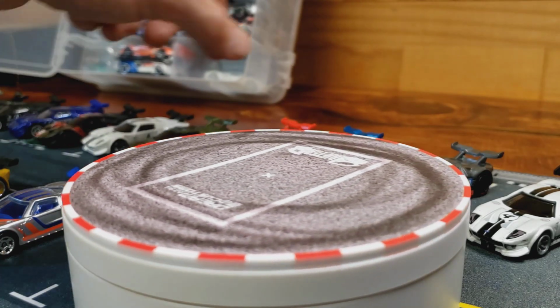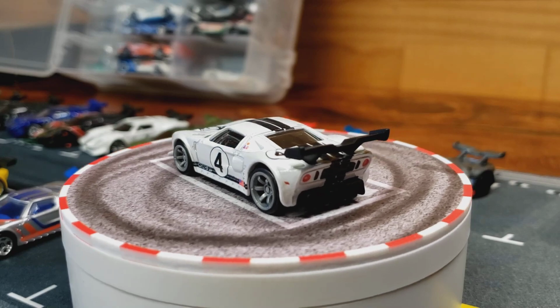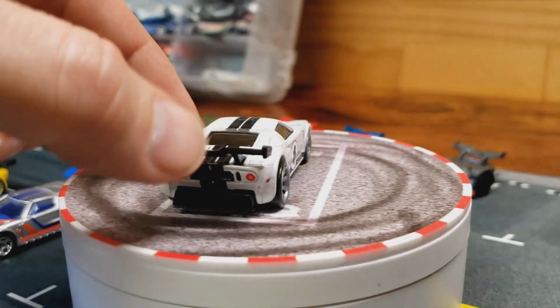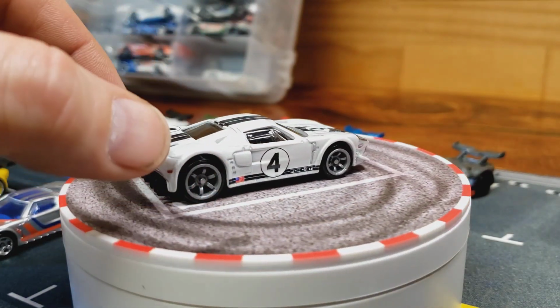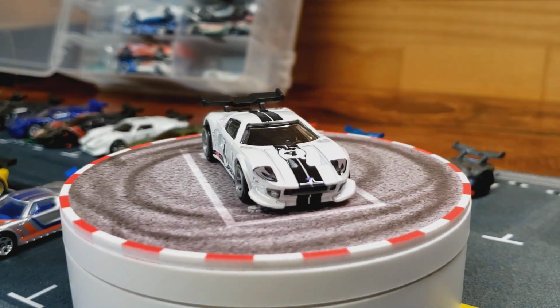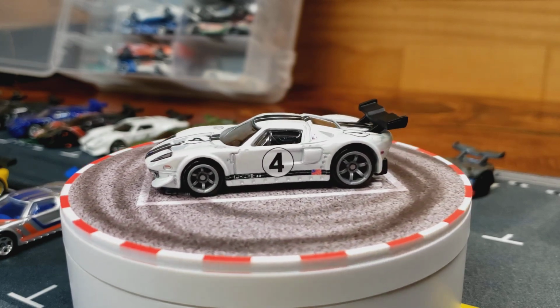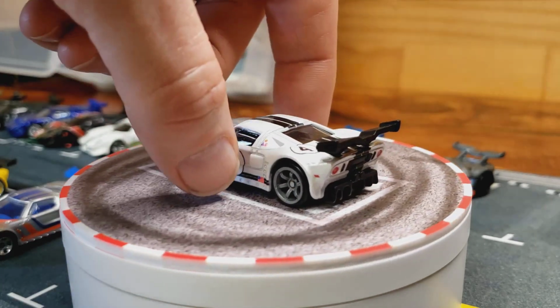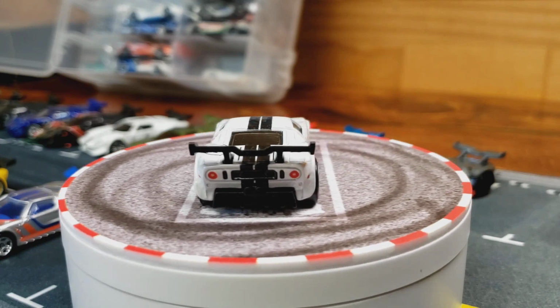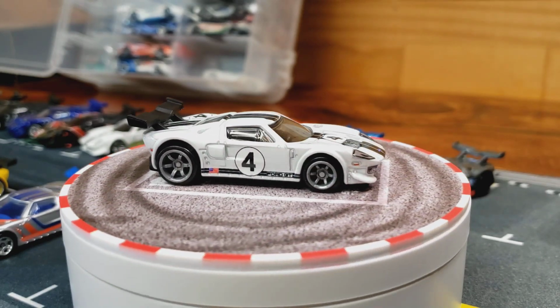And last but not least, the Speed Machines. I think the Speed Machines is really one that you have to see in person to appreciate it. The pearlescence of that white paint kind of doesn't come through on the video, but that is the Ford GT LM, and we have caught up our collection.